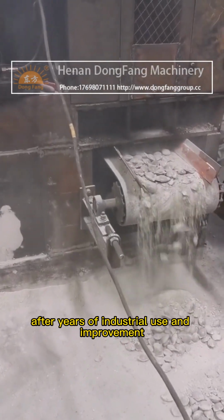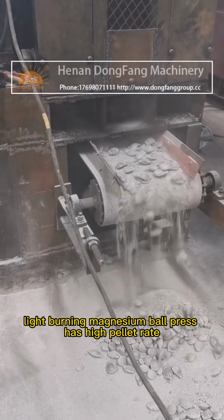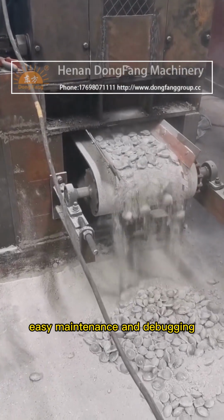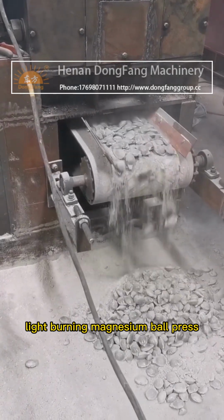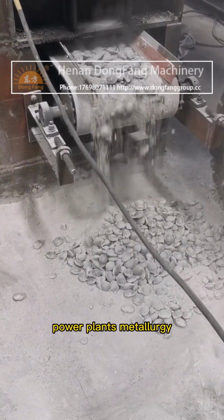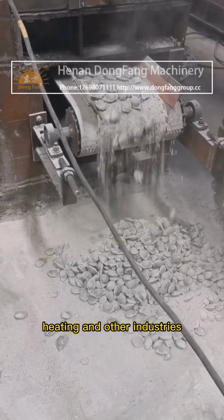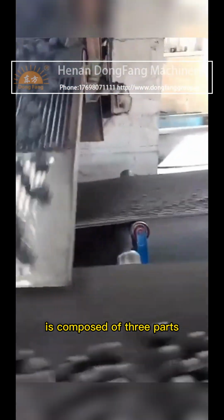After years of industrial use and improvement, the light-burning magnesium ball press has a high pellet rate, small power consumption, compact structure, easy maintenance and debugging, and other obvious advantages. The light-burning magnesium ball press is widely used in refractory materials, power plants, metallurgy, chemical industry, energy, transportation, heating, and other industries. The light-burning magnesium ball press is composed of 3 parts.